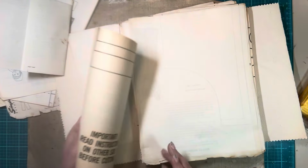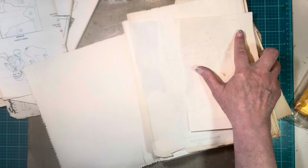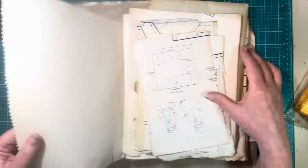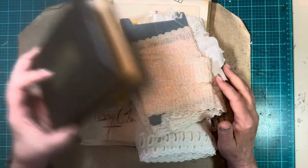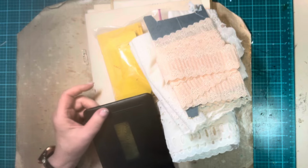So I'm not going to keep this because I have lots of these. This is more of a newsprint type, and I don't need it. So yeah, that was good. $4 for all that stuff, all of those, and the stencils and the eyelet, and then $3 for this. All right, that's all I got today, and that's fine with me.